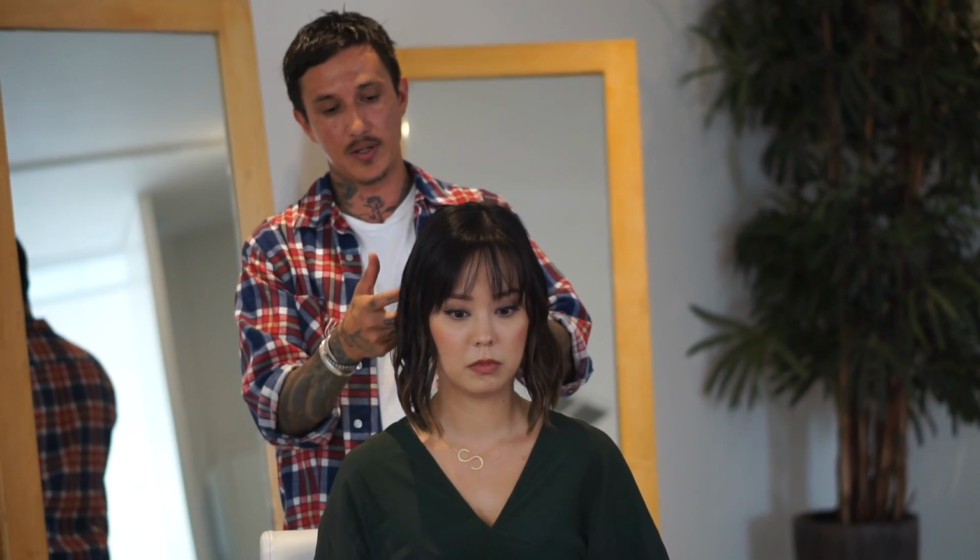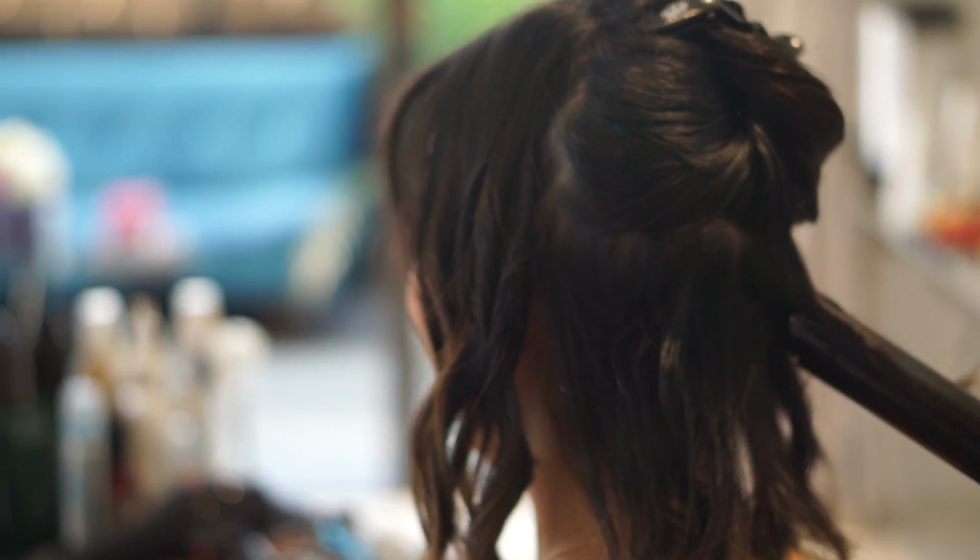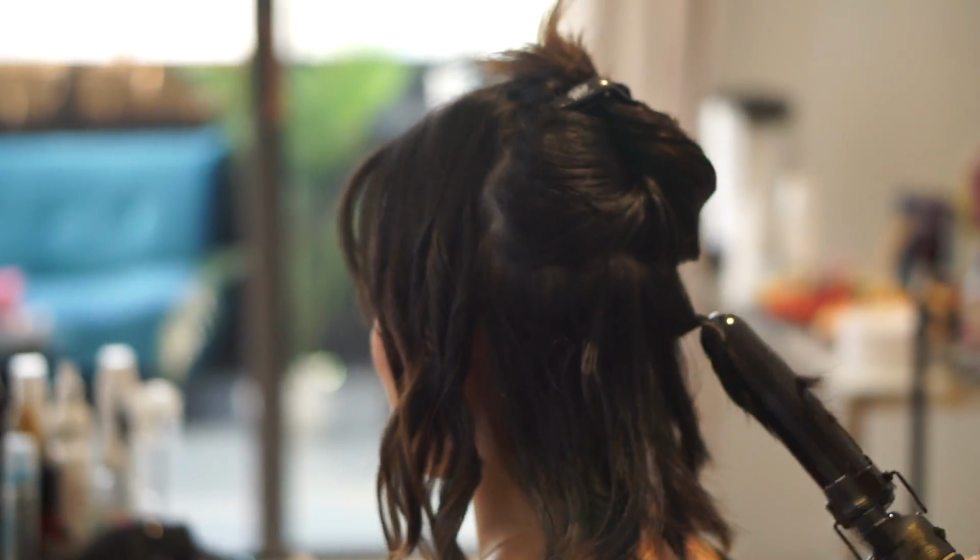Same thing in the back, you're just basically gonna go through and just wave in a pattern. The back is always the hard part, you know? You can't see it. I know. I'm like guessing back there.